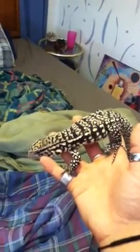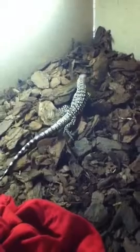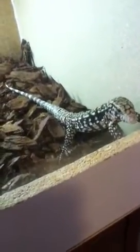Kratos is about to see his new home for the first time. Let's see how he likes it. Oh, you look so tiny in there. Some of the stuff from his old cage is in there so he can kind of feel some familiarity. He's like, I got a window.